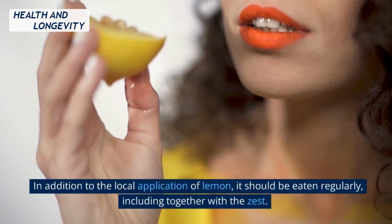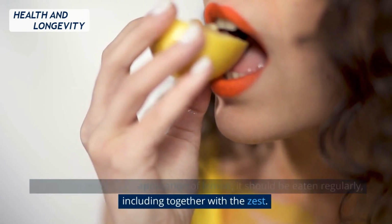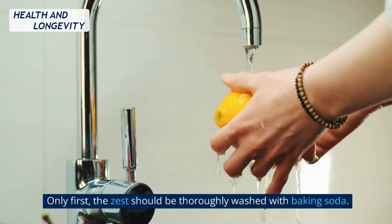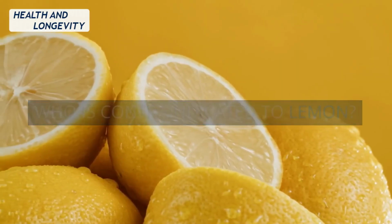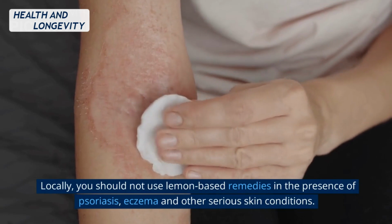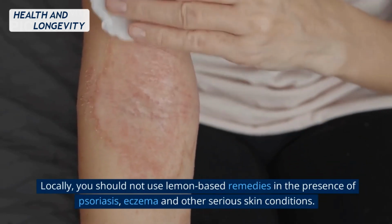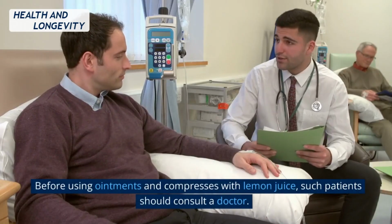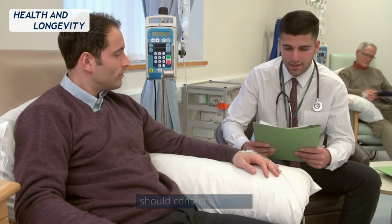In addition to the local application of lemon, it should be eaten regularly, including together with the zest. Only first, the zest should be thoroughly washed with baking soda. Who is contraindicated to lemon? Locally, you should not use lemon-based remedies in the presence of psoriasis, eczema, and other serious skin conditions. Before using ointments and compresses with lemon juice, such patients should consult a doctor.